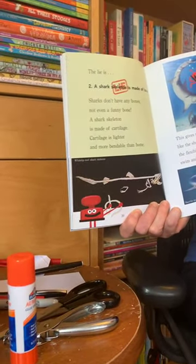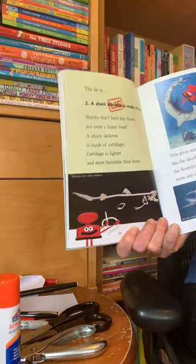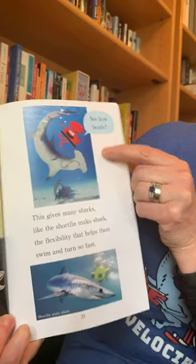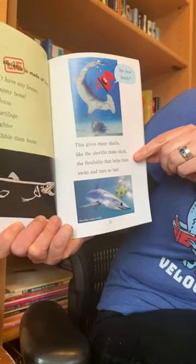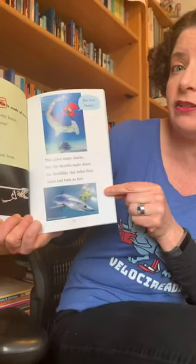A shark's skeleton is made of cartilage. Cartilage is lighter and more bendable than bone. The shark up here and Truth Sleuth says, see how bendy? This gives many sharks, like the shortfin mako shark, the flexibility that helps them swim and turn so fast. So when you look at a shark, it does have a skeleton, but not a bone skeleton like a person has, a cartilage skeleton.